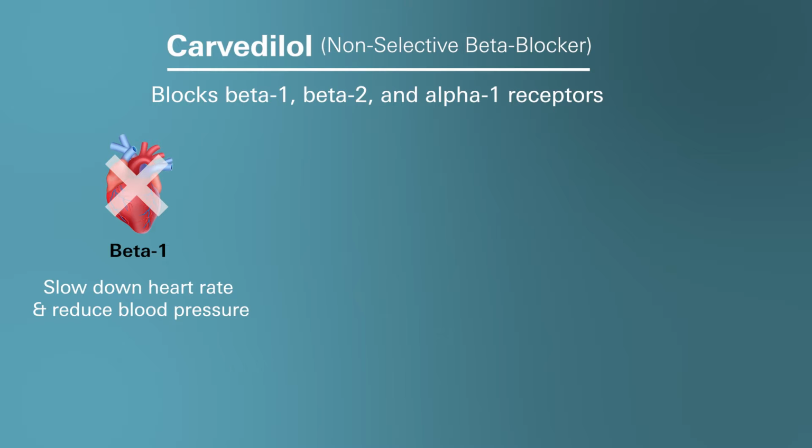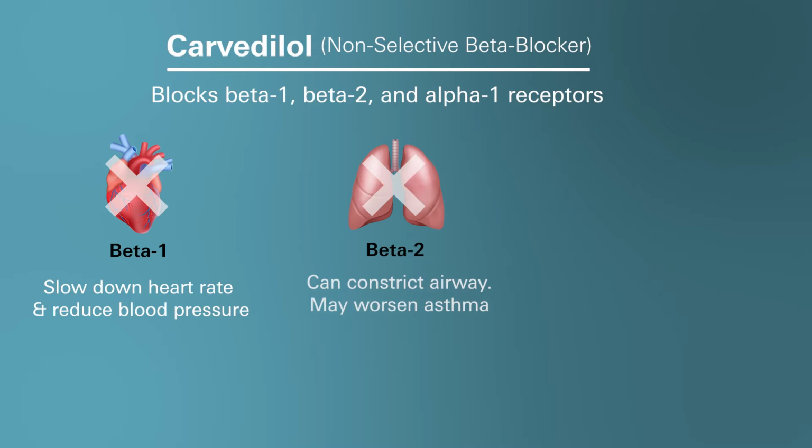Second, Carvedilol also blocks beta-2 receptors, which are not only present in your heart but also regulate other functions such as the widening or narrowing of your blood vessels and airways. By blocking these receptors, Carvedilol slows your heart rate. However, it is important to keep in mind that blocking beta-2 receptors can also cause airway constriction, potentially worsening symptoms in those with lung conditions such as asthma.